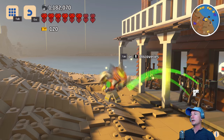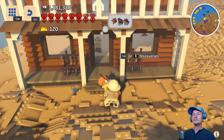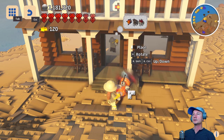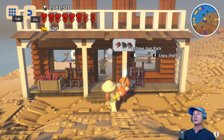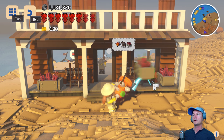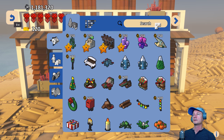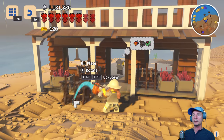We're going to copy these gun racks. Are they both the same? Yes. And then let's put one down. Oh, we need some of these too, the dynamite crates. I wonder how many he needs. He needs three. So one, two, three. Okay, then we need some gun racks. Gun rack, right here, antique gun rack. All right, we're gonna put that here.